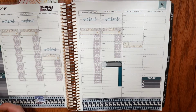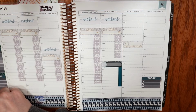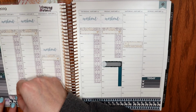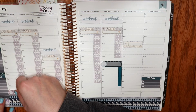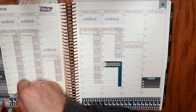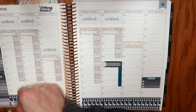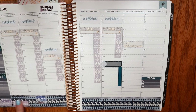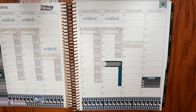I think I'm going to put no spend right at the very bottom here. And then pack lunch I'll just put right alongside it. Yeah. That is adorable. Love it.